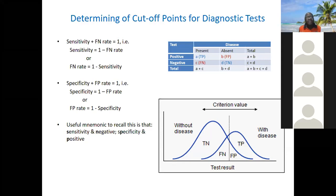So when you divide the true positive, which is the sensitivity, over 1 minus specificity, which is the false positive, that will be sensitivity over 1 minus specificity. That is what we call the likelihood ratio. That likelihood ratio is the one that has the highest value.